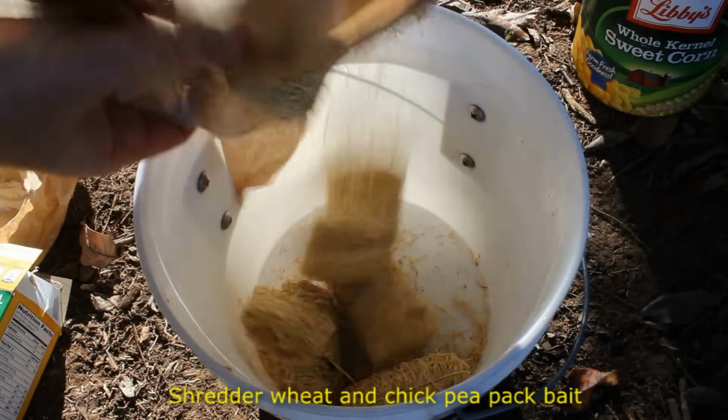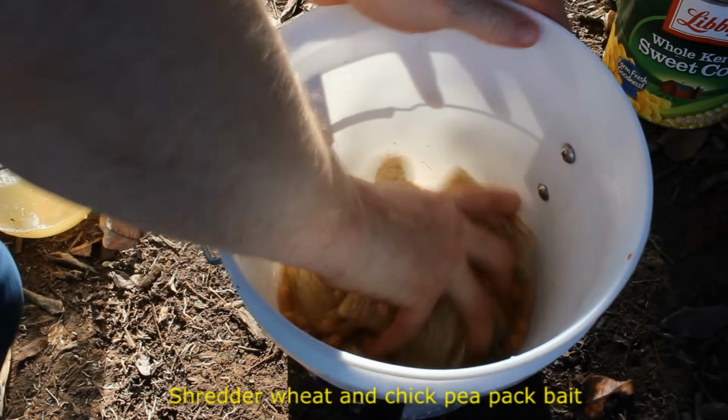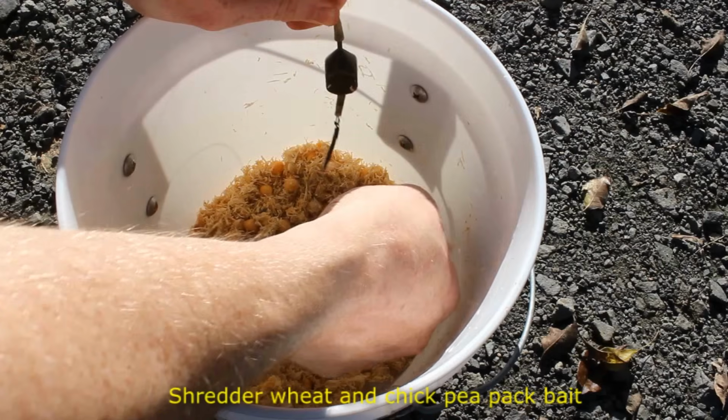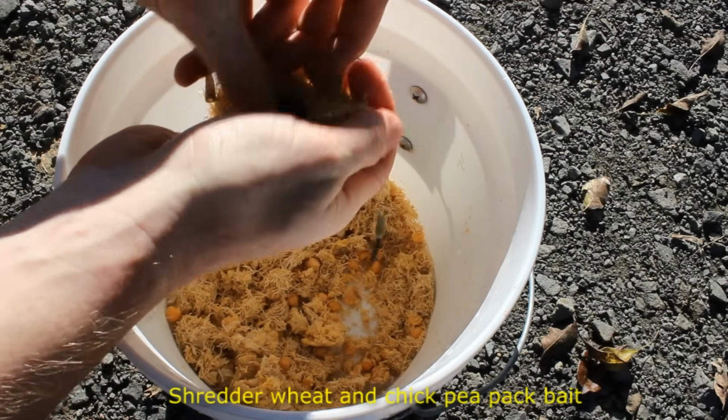Pack baits are carp baits that can be packed into a ball. You can throw these balls of bait into the water by hand, or you can pack the ball of chum around your lead and hook and cast it out into the water. The ball of bait then breaks up and leaves a pile of chum all around your hook.